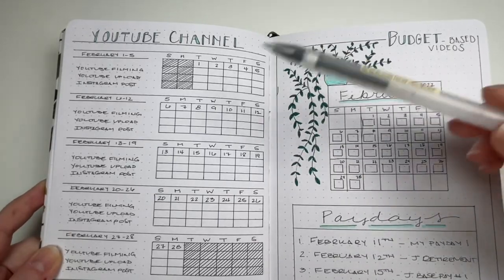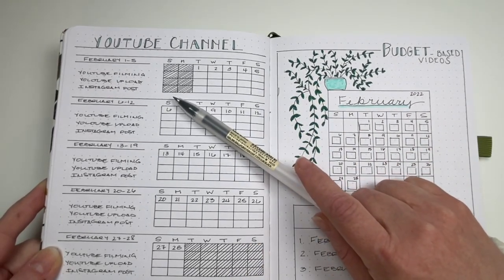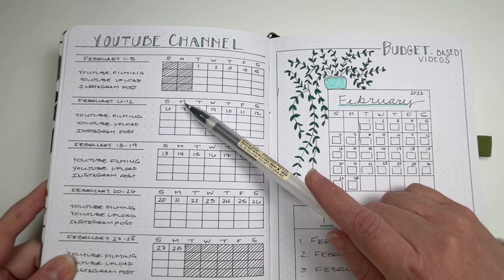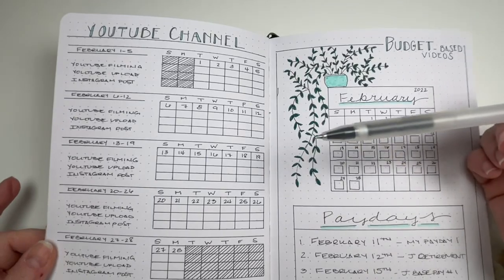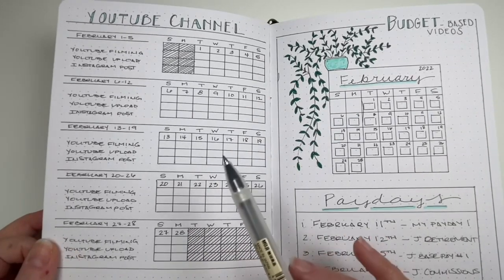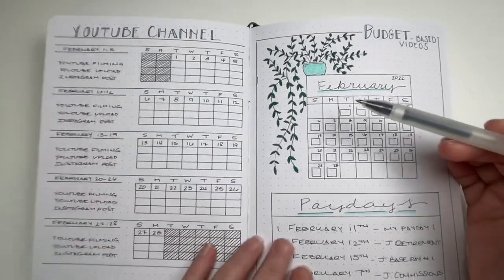But getting back to the trackers, I am keeping my YouTube channel tracker here, but I have gotten rid of the Instagram reels or stories. I think I had it down because I just wasn't doing that. And I'm not really doing Instagram very much at all, which is kind of a detriment. I think that it's a good tool to use when you're trying to promote your videos and get some kind of recognition. So maybe that will change in March. I'm not sure, but right now I'm just going to track the filming, the uploading, and if I post on Instagram at all, just a general photo.